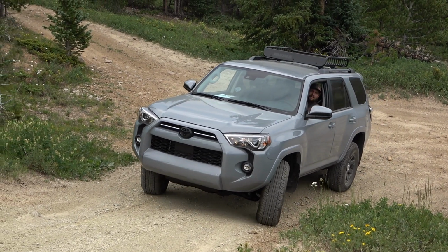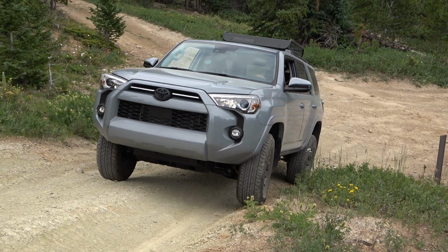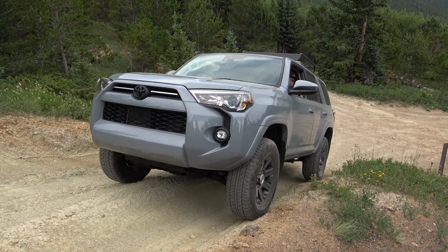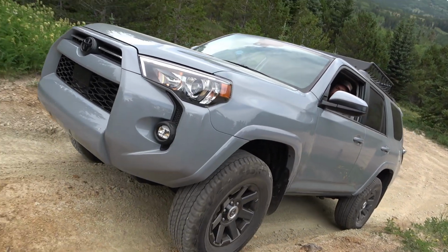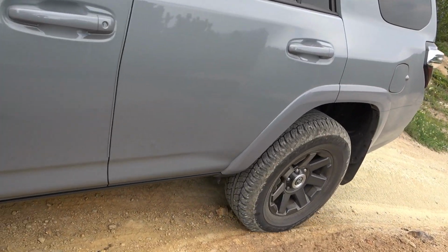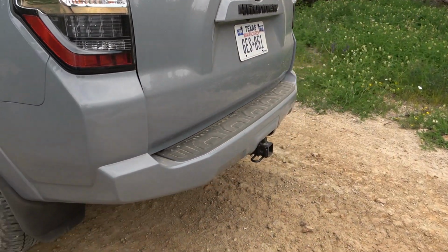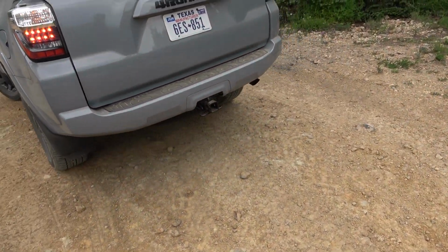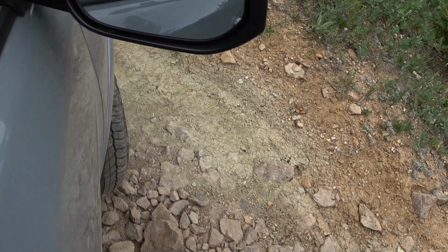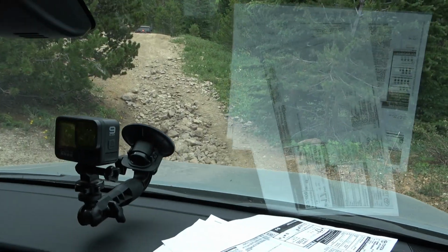I know what it is. It's the tires. Those aren't the best tires for this. Cool, that went right up that. That was probably a 20% grade or more. Holy cow, that's just about ready to, oh my gosh, we're bouncing off that back tire. Just about all I can handle.